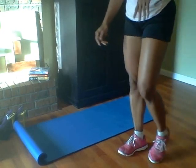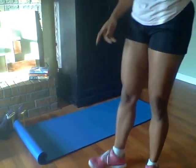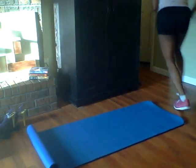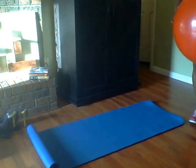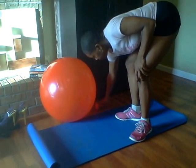All right, now the next couple of exercises we're going to do actually require us to be on the floor. So if you have a mat, grab a mat. And I forgot my ball. Let me go grab my ball. If you have a ball, you can use a ball. If not, you might want to just use a weight. Okay?